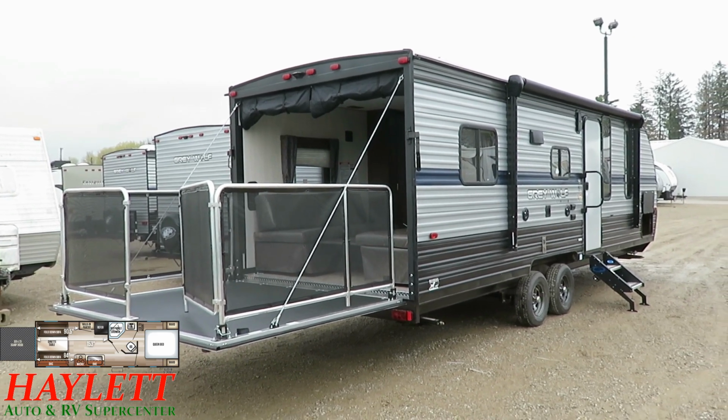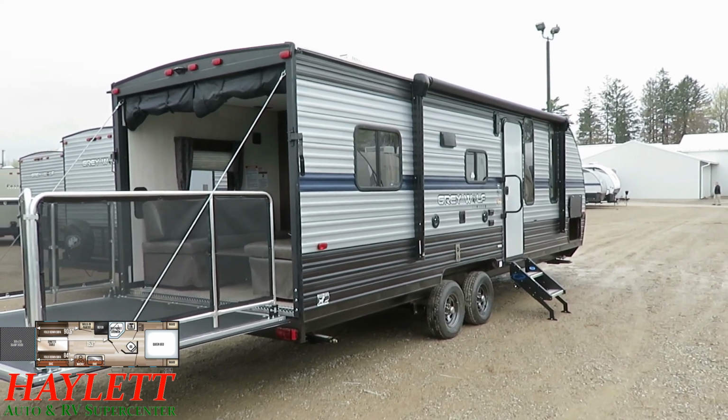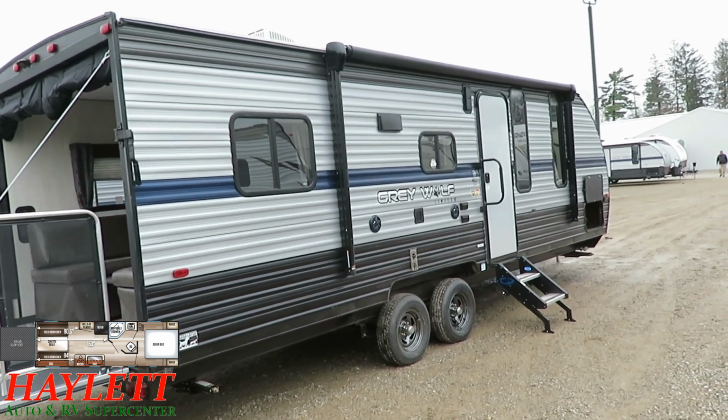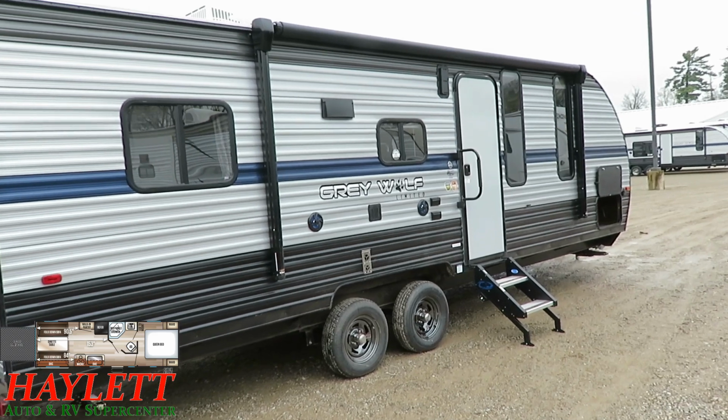A neat addition recently here, they started adding the leash latches to these little Cherokees in those rear corners. You see that little sticker right there. So if you do want a place to kind of tie Fido up, it's maybe a little bit of a Fido saver to keep the dog from getting too hot inside, being able to be outside with you, get some fresh air.